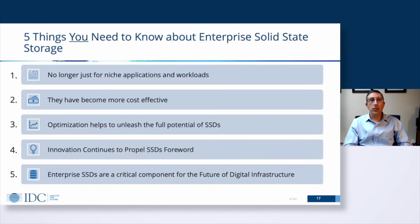So, the 5 things you need to know. SSDs are no longer just for niche applications or workloads and are moving into the mainstream. They have become more cost-effective. Optimization is important to unleash the full potential of SSDs. We just showed how innovation will continue to propel SSDs forward. So the 5th thing that you need to know is that data is the engine of our global economy. And infrastructure needs to continue to evolve to support our digital economy. And with that, we see enterprise SSDs as a critical component of the future of digital infrastructure.